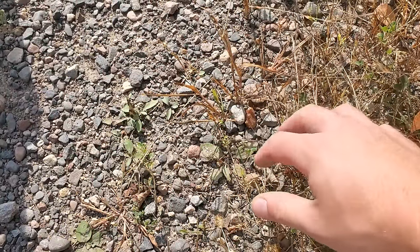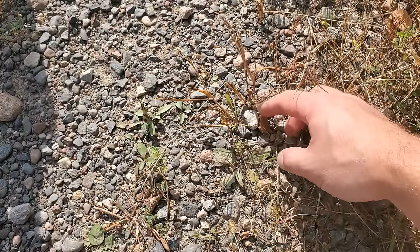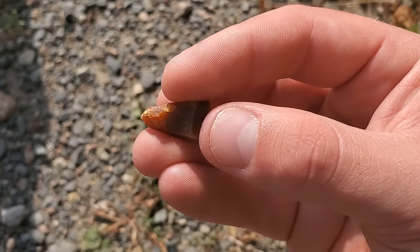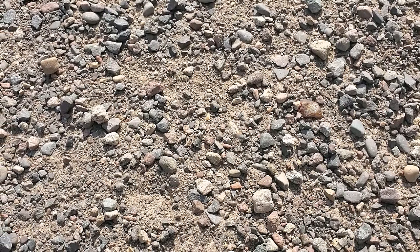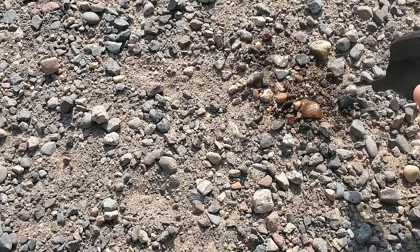I do try to look in these weeds and stuff too, because the last time I was on this gravel road, I did find a decent sized one. So keep your eyes peeled. All right, we got ourselves another one. Give you guys a second to see if you can find it. It is right there. Looks mainly like calcium. It's got some limonite staining on it.